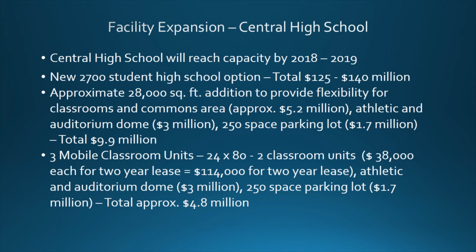The third option, which really isn't an option at this point, we do believe that sooner than later, regardless of the other decisions that we make, we will probably have to move to this for the immediate future so that we can accommodate the current growth that's occurring within our buildings. We would need 3 mobile classroom units, and within each mobile classroom unit, that structure is 2 different classrooms. The size of those mobile units is 24 foot by 80 foot, and there's 2 classrooms at $38,000 for each for a 2-year lease, which would mean that for the 3 of those, a total of 6 classrooms, it'd be $114,000 for a 2-year lease.